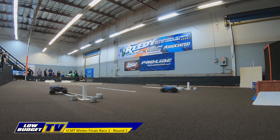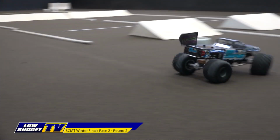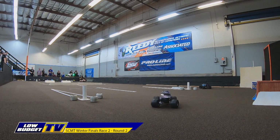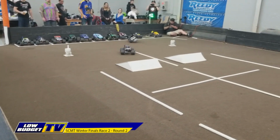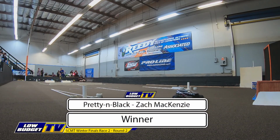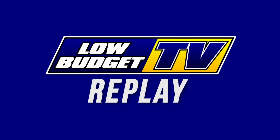A big moment right there, as you saw. Both of them actually had problems in that chicane. So they are struggling through this course, but now we've got a race on our hands. Bad Company with the lead at the moment, but it's going to come around the last turn. And look, a flip for Bad Company will give the win to Zach McKenzie. So it was going to come down to that last corner, Tommy. They were both right there.